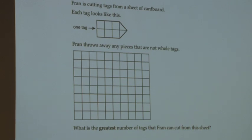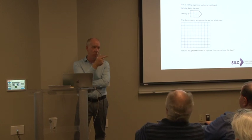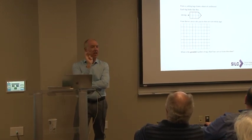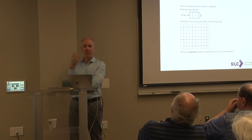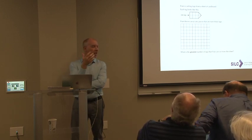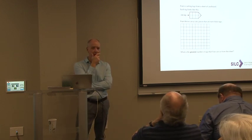Does it all have to be one piece, or can I cut up little squares separately? No, in those pieces. Good, okay. Very good question, right? So obviously, if you could cut the parts up, you could do it analytically really quickly, right? You could work out the area of the tag, you could work out the area of the entire piece of paper, and then you could really quickly work out that they have to stay there. Right.